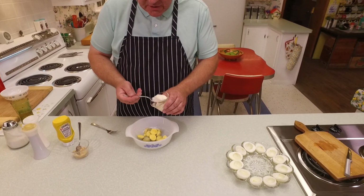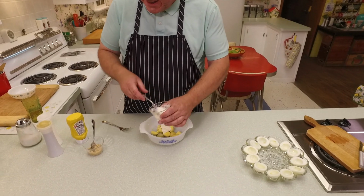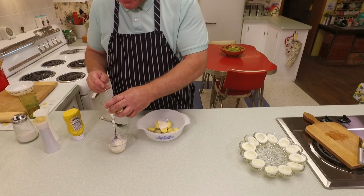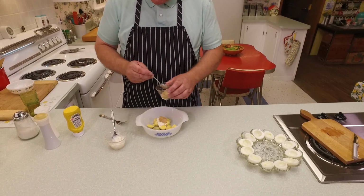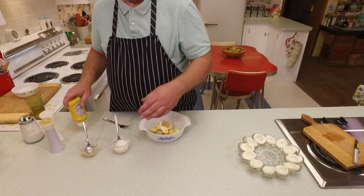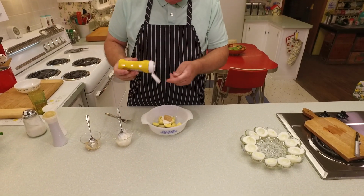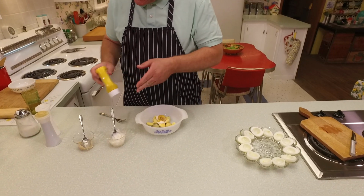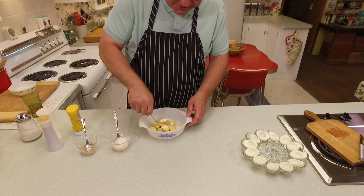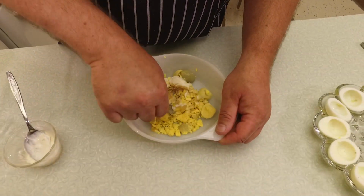I'm going to first start by putting about a tablespoon or so of mayonnaise in, and a good teaspoon, maybe a teaspoon and a half, of horseradish. We like them with a little kick of the horseradish. And then you don't need much, maybe a teaspoon of yellow mustard. So let me just get all that combined, and I'm just using a dinner fork, Ralph, as you can see.